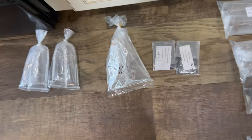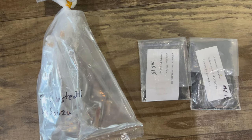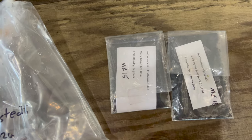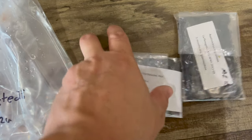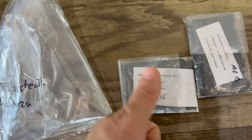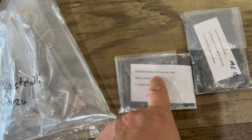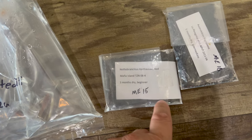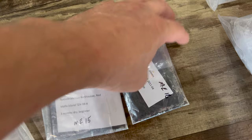And my boy Brandon, big shout out to you, Brandon May, for hooking me up with these killifish eggs, Nothobranchius, and for the awesome food while we're down there. The hospitality, you're awesome, bro. I really appreciate it. Nothobranchius, that's the red type, Mafia Island. So it does have collection point. These need to be added some water pretty soon. And some water, those are fun.